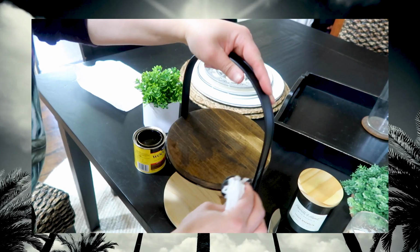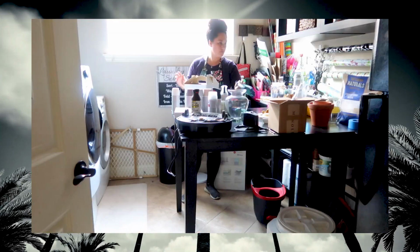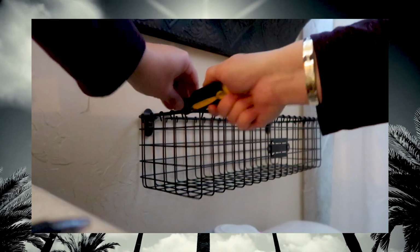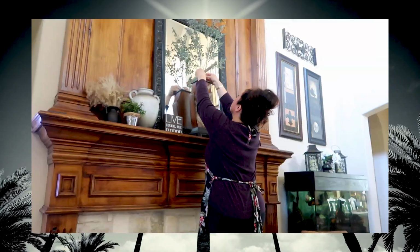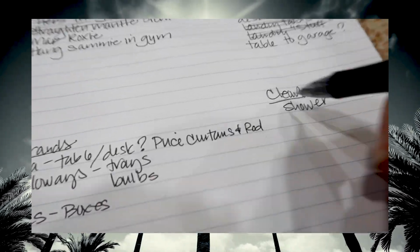Today we are dejunking, doing some light cleaning, refreshing a few areas around the house, and getting ready to dive into all the deep cleans and organization coming up in these next few weeks.